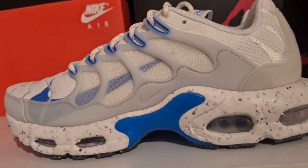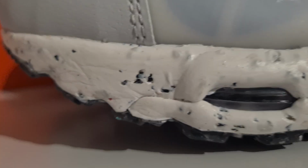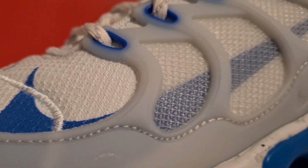What's crazy is with something like this, or the 90, if you call this a collab, people go nuts for it. Because it's just sitting at your local Foot Locker with no fanfare, people don't pay as much attention. To me, and I've said this a million times, I'm an anti-hype beast. I don't care about the hype. I care about the shoe. I care that I like it, that I want to wear it.